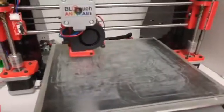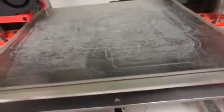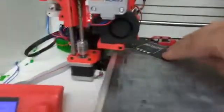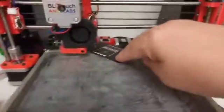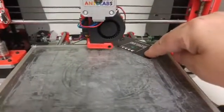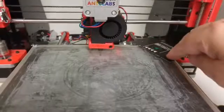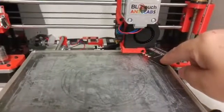And I'll show you what I'm printing here in just a minute, as soon as I get to the last row of things. We're going to slide that card in there. And there's the first one. Now we'll move over to the next one. I'll move over. And last one. That probe just misses the glass bed. So that's all finished. So we will now move on to the equipment.